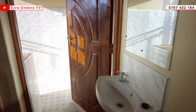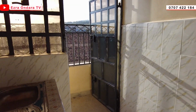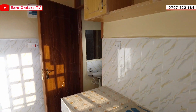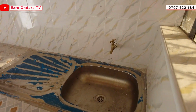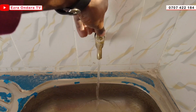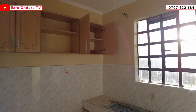So, kutoka hapo, the kitchen hapa, pia, like I've said, this apartment nilishindwa sasa ni unit gani ndo nitatumia. So, nimesema, let me just show you a sneak peek of at least 3 different rooms so that unaweza pia jiamulia pale. Otherwise, pale jikoni, they have put the socket ya kuka pale, alright?